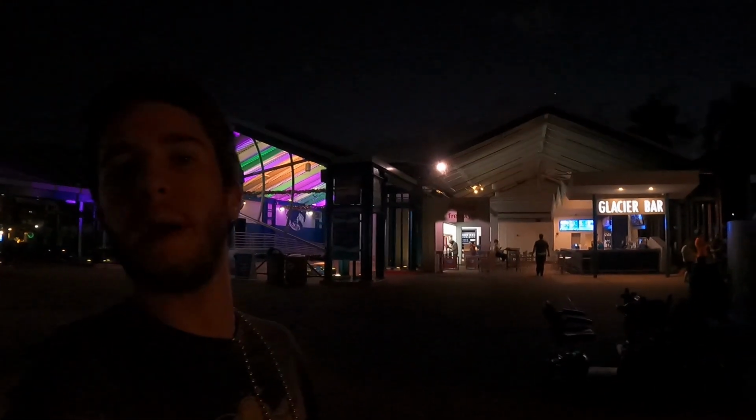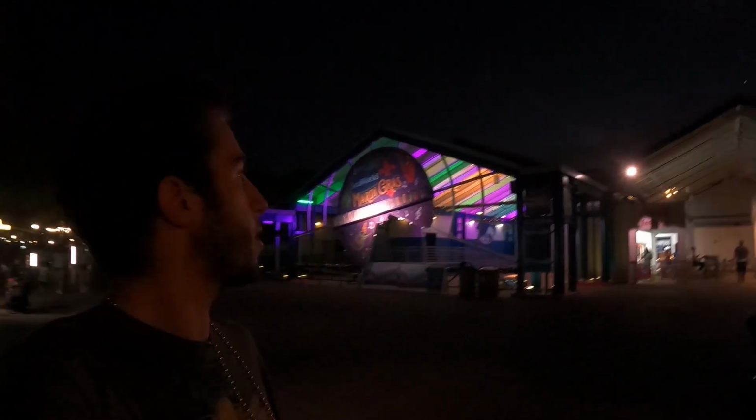Update, I did do Icebreaker. The line took a little bit longer than expected, but behind me you can see the Mardi Gras area has really cool lighting. But that's pretty much the only other update I've seen on the way out, so now we're heading out of the park.